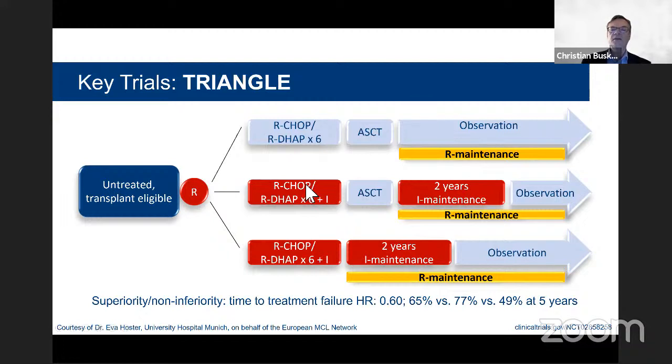Then come the two experimental arms. The first arm also does not dare to take away chemotherapy, because autologous stem cell transplantation is nothing else than highly dosed, intense chemotherapy. So all patients get autologous stem cell transplantation in first remission, but they get, in addition to rituximab maintenance, ibrutinib for 2 years.